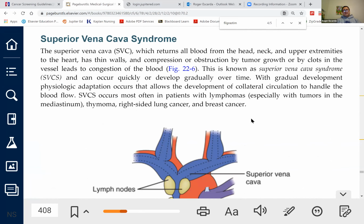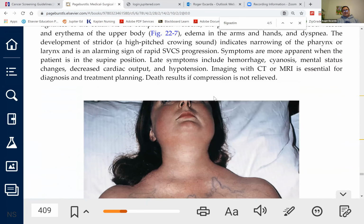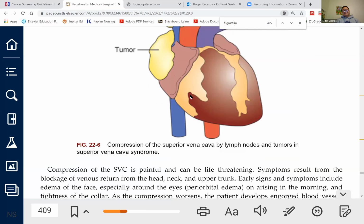SVC syndrome. So this is what the patient looks like right here. So how did the patient end up looking like this? We have tumors growing in and around the thoracic cavity. So the tumors, these are obviously lymph nodes that grew tumors. We have several in the thoracic cavity. So these things will end up compressing the superior vena cava. So of course, if this is compressed, what happens to venous drainage from the head, from the shoulders? Can they drain?